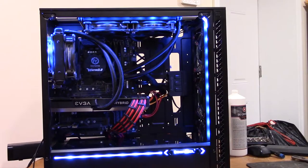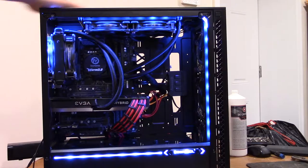So here we are. We pretty much have it all put together. As you can see, it's not 100% done yet. I have to throw the back panel on it, as well as a couple other pieces. But let's take a second and take a look at it.